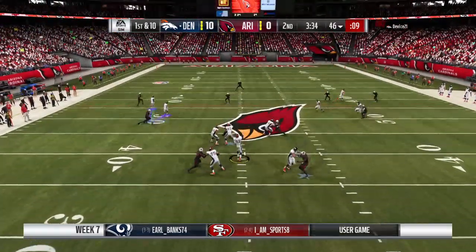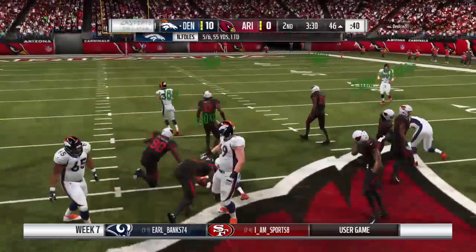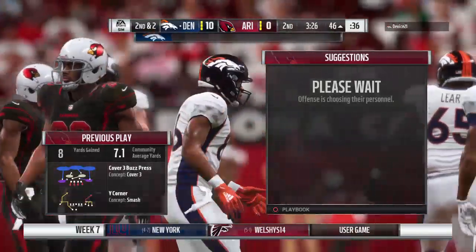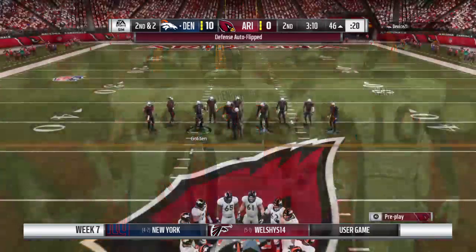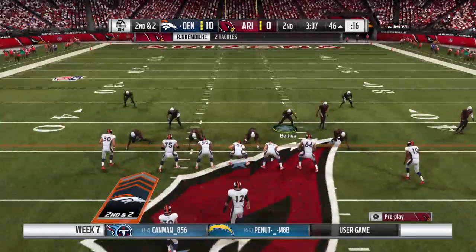Now Foles. Over the middle and finds Henderson complete. And able to break one tackle, but then quickly brought down. But a nice little gain. A good pickup there. 8 yards on the first down completion. Facing a 2nd and 2 after that last catch. Good for 8 yards.